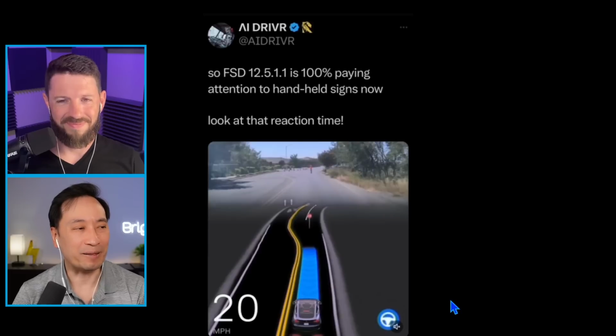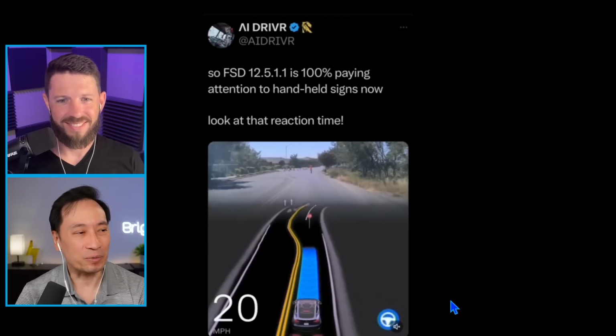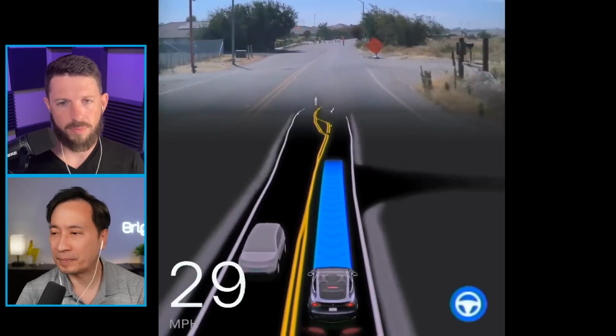So let's take a look at 12.5.1.1. And I just said 12.5.1.2 is out too, but this one is looking really good. Here's AI Driver. He tests this really, really closely, and he's saying that he thinks it's 100% paying attention to handheld signs now. So let's take a look at how that looks.